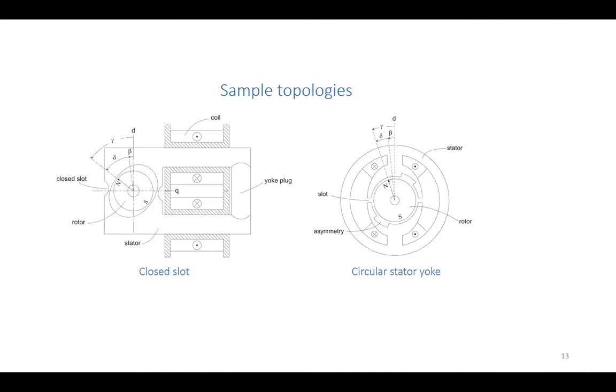This one on the left here, the stator slots are closed. They have what's called saturation bridges. And this is the permanent magnet rotor here, and this motor is put together by inserting these pre-wound bobbins onto the stator yoke here. And then once they're inserted, you then insert this yoke plug. So that allows a simple form of constructing the motor.